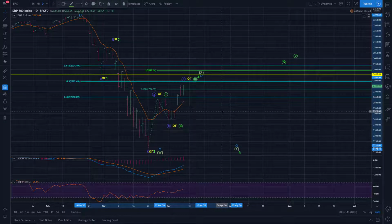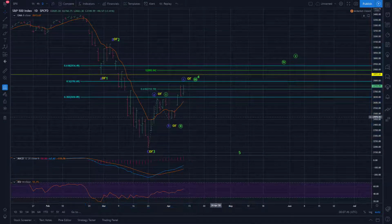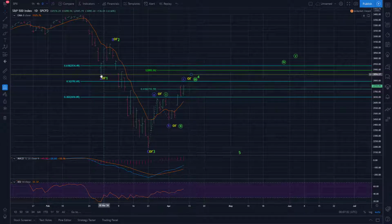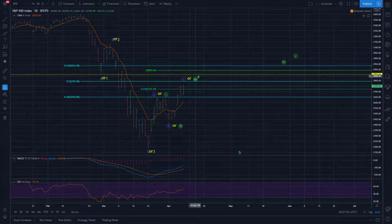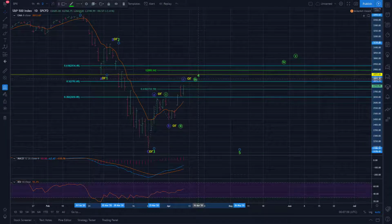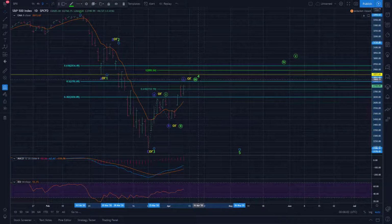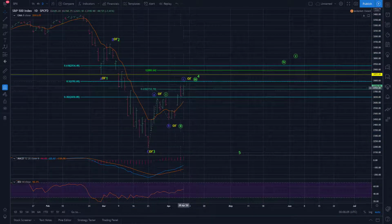But again, no need to get more complex. As long as we do fail below this horizontal yellow line I have here, that 4-1 overlap area. So as long as we fail at or below that 28.55, perfectly acceptable to label this a wave 4. And in this case, the wave 4 would be considerably larger and more time consuming than wave 2, which is actually what you'd want to see in a typical wave 4.